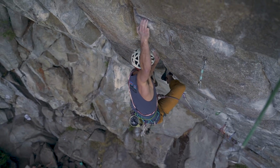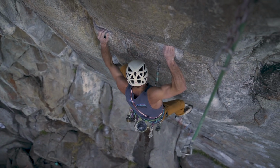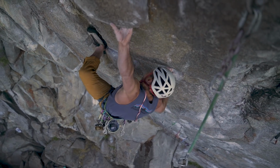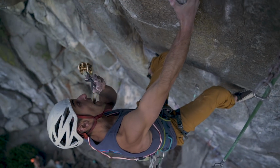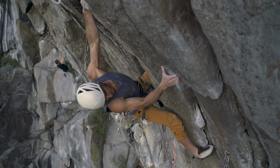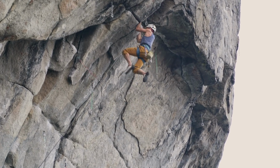From there I swing my feet back on, match. I put a heel hook up above my head and make a really long, somewhat desperate lock off to an undercling flake. And then once I stand up into that flake, that spells the end of the crux, and I can get some gear in there. From there, I make a few somewhat thuggy moves, but on good holds, to eventually gain a knee jam, no hands rest.